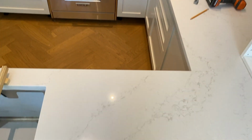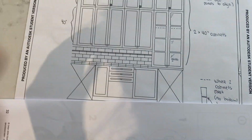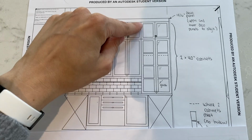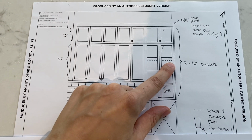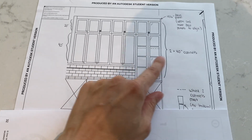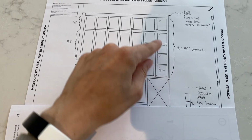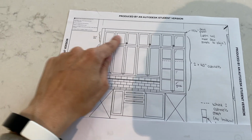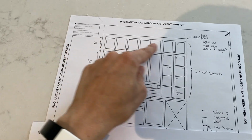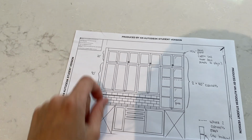And I'll show you a quick picture. Here's the drawing that we're working off today. So you can see this is the cabinet we're working on, this full thing, and this is where that line is right there. So we've got this one installed, and then we're working on these ones. So this is a 40-inch cabinet, but these are just 20s, but they're all gonna share the same rail across the back.